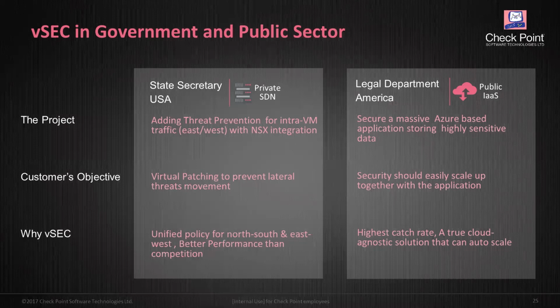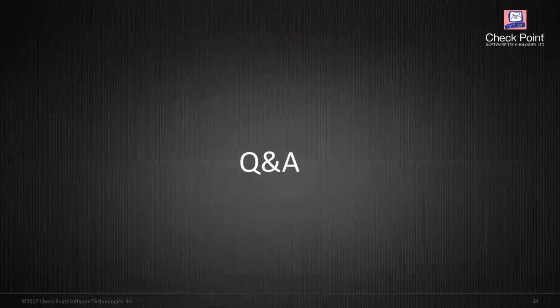Then again, the integration with this environment that needs to really scale up fast and needs to be able to duplicate itself into multiple locations was a key decision factor for them. So we've seen different types of deployment in private cloud and public cloud, different public clouds by different customers. And I want to leave some time for Q&A for you guys to ask me questions, and I'll be happy to show you more if you ask me the questions. So with that, I would like to open the Q&A.